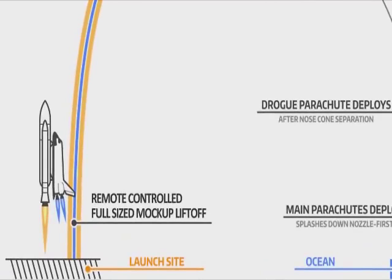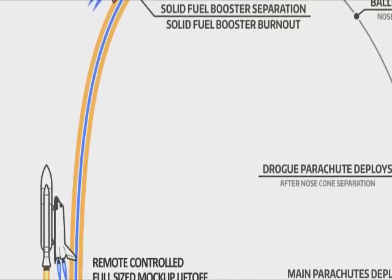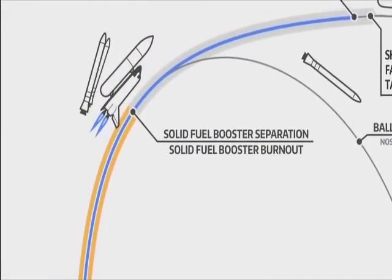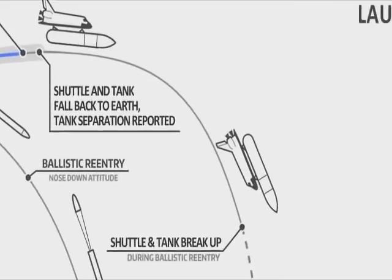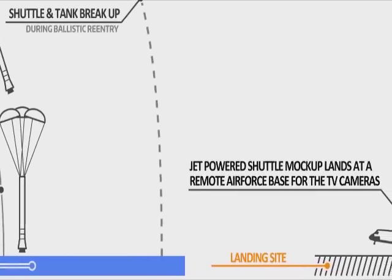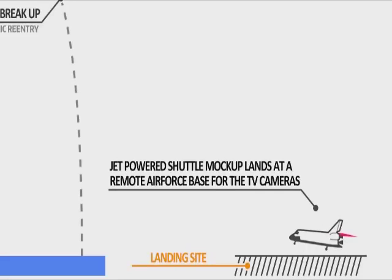We have a remote controlled, full-size mock-up, basically nothing inside, just an empty shell. That's flown up on remote control, on essentially a big firework. Everything acts as normal, the booster rockets detach as normal, but when we get to the external tank separation, that doesn't actually happen. What actually happens is the tank and the shuttle fall back to Earth, where they ditch in the sea and get destroyed in the process. After the mission's complete, a space shuttle plane takes off from an undisclosed location and lands at an Air Force base in front of the TV cameras. Simple.